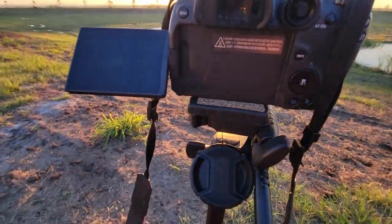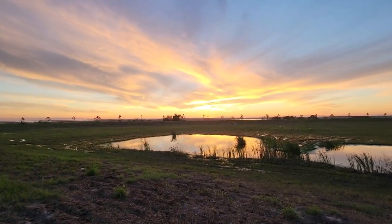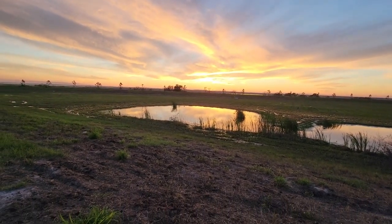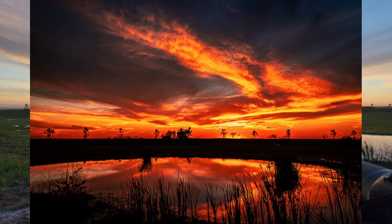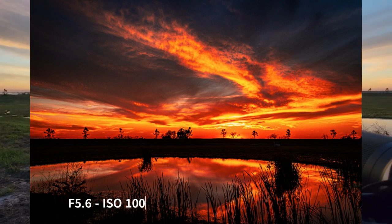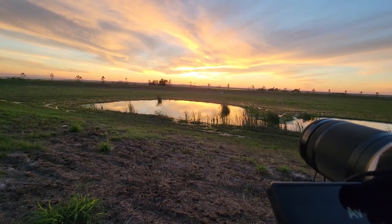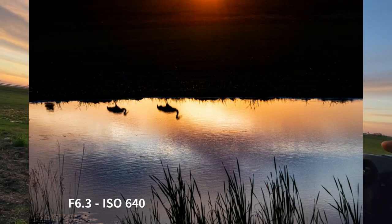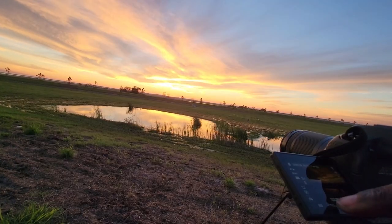Let me pause it real quick. All right, guys, sorry I got caught up, but this is the sky right now. It's a minute after sunset. I just put a soft ND filter on here. So I'm gonna put it in bulb mode right now and see what I can get. Come on. Let's see.